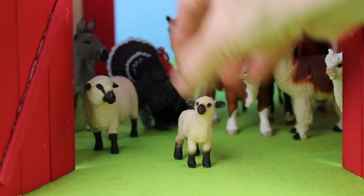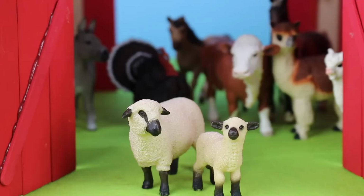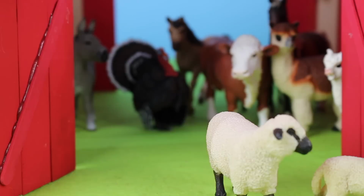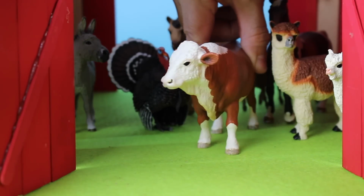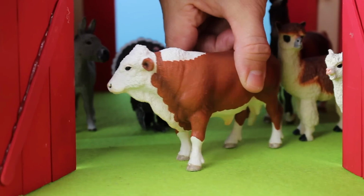Sheep. Sheep love to graze on the grassy fields. Oh, look, it's a cow in the barn. Cows also love to graze on the grassy fields.